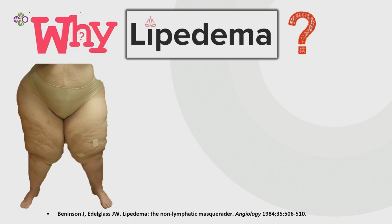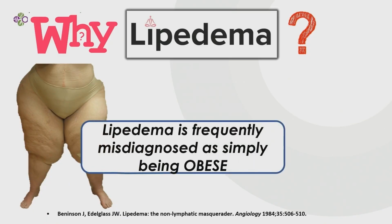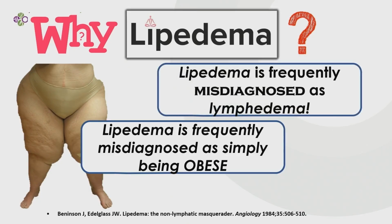So why talk about lipedema or lipoedema? Either is fine. I kind of like lipedema because when you say lipedema, it sounds like lymphedema, and it's often confused with lymphedema. So you'll catch me saying lipedema a lot of the time. Well, first of all, as Jonathan referenced, lipedema is frequently misdiagnosed as simply being obese. Lipedema is frequently misdiagnosed as lymphedema.